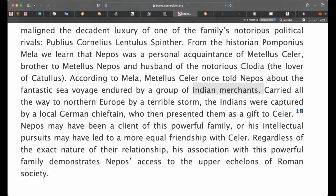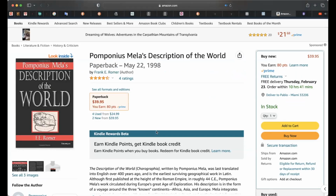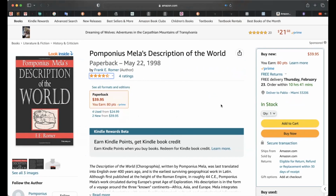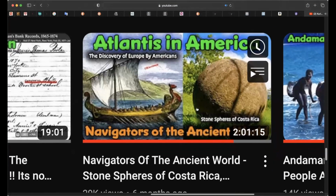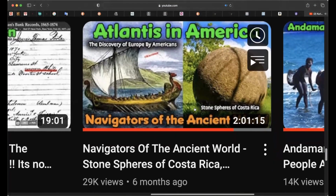I hope you guys understand how big this is. Remember, Pomponius Mela wrote this in 60 BC. This literally proves that Columbus was never lost. They knew you were over here. We already had gotten that in my navigational videos, that Columbus met Indians in Ireland in the 1470s. Yes, so make sure to catch these videos again. Columbus met Indians in Ireland. We already went over that.